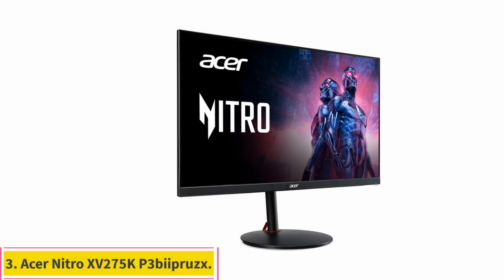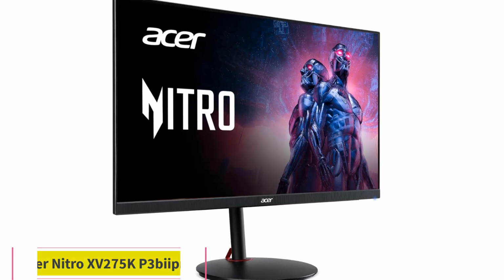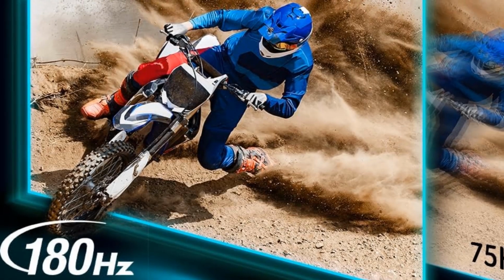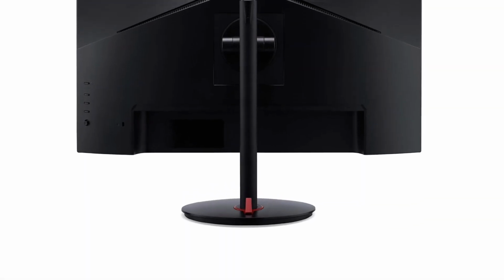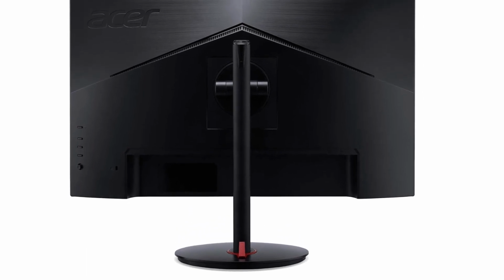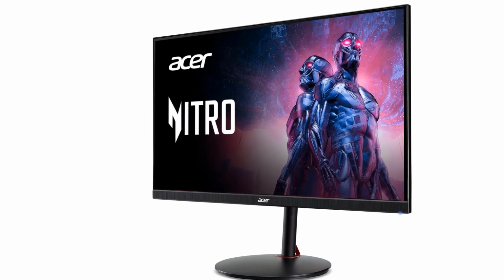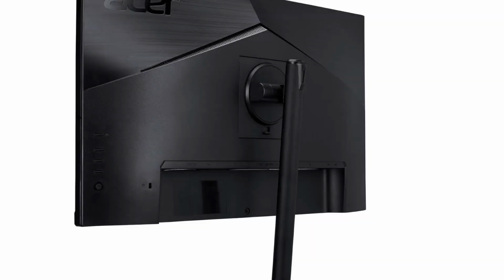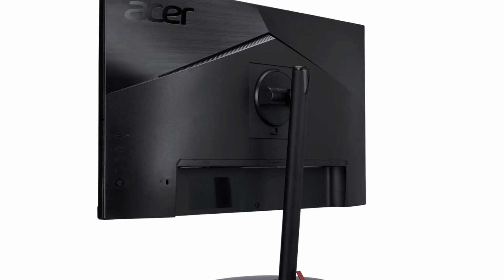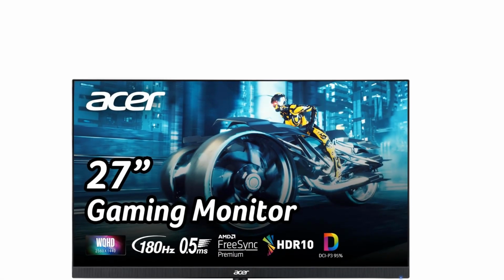Number 3. Acer Nitro 15275KP3 BiPros. If you don't need an OLED's high-end performance and picture quality and prefer saving some money, check out a mid-range option like the Acer Nitro 15275KP3 BiPros. There are a few trade-offs as it doesn't deliver the same deep blacks or have a near-instantaneous response time like the Dell Alienware AW2725DF. This monitor also has a lower refresh rate, but the 160Hz refresh rate is still good for most gamers, and it has a higher 4K resolution for sharper images.